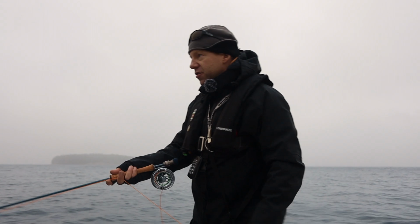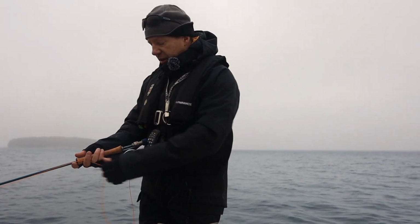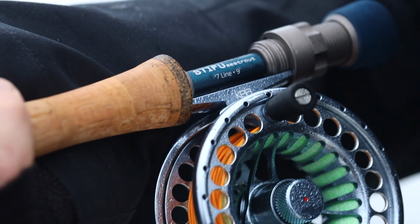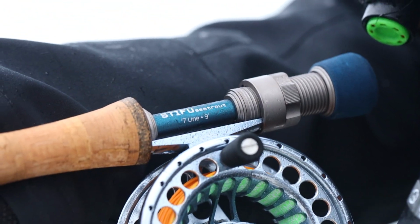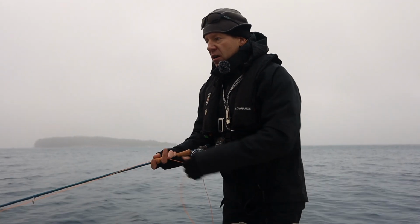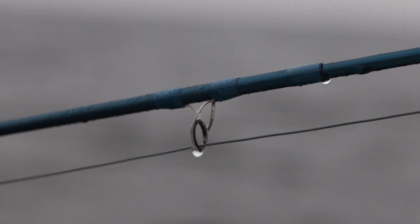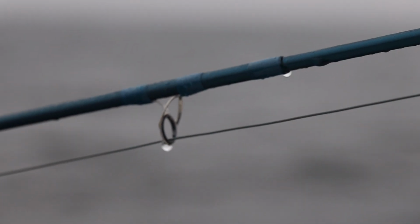This rod features the same kind of open reel seat like other stiffer rods. On this rod we have a dark blue EVA fighting butt. We have single leg guides, hard chrome guides. Big stripping guides, so it shoots well.